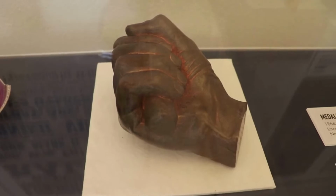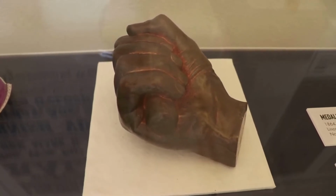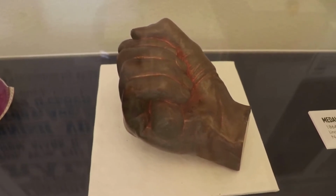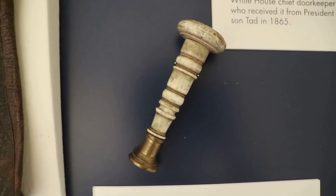This is a bronze cast of the 1860 Leonard Volk plaster mold of Lincoln's right hand. You can see where he was gripping a piece of a broomstick to help keep his hand steady. It is believed that Lincoln cut off the chunk of broomstick with his pocket knife, and it's still in the real cast at the Smithsonian. That is the seal stamp used by President Lincoln. Awesome.